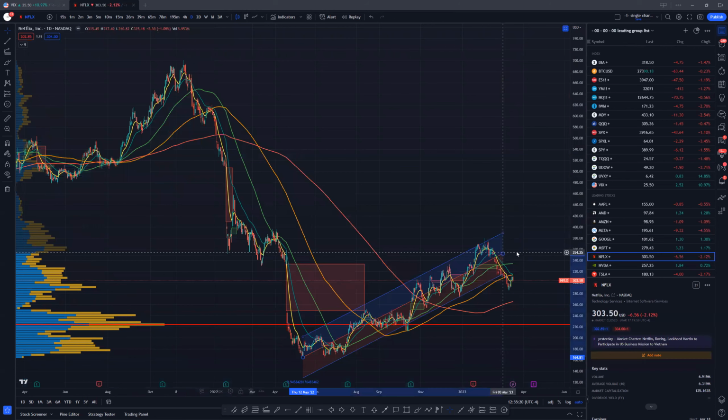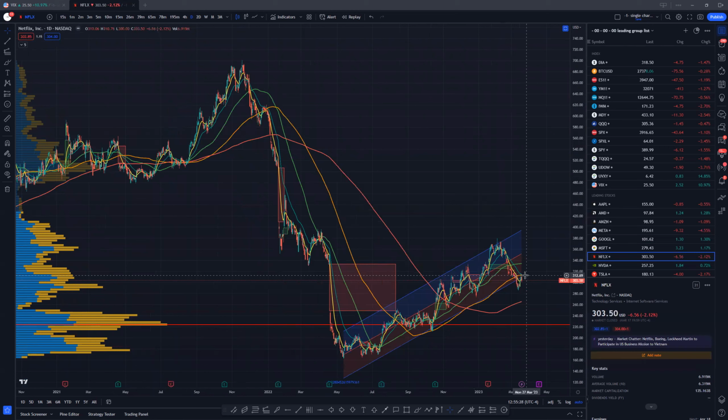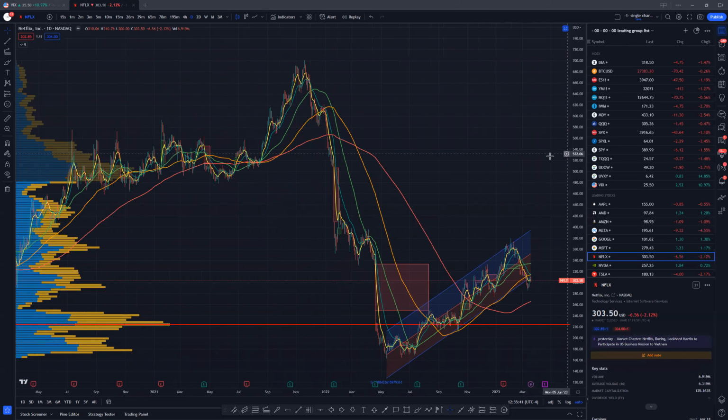Netflix. So Netflix, it dropped below this channel. It's trying to get back above it. It is still doing fairly well, but I'd like to see this thing break back above the 50-period moving average, or maybe around 350, and then break above 400. Once it breaks above 400, then there's a lot of run room up, right? You can come back up to around that 500 region. Once 400 is broken through, that is the key resistance level.